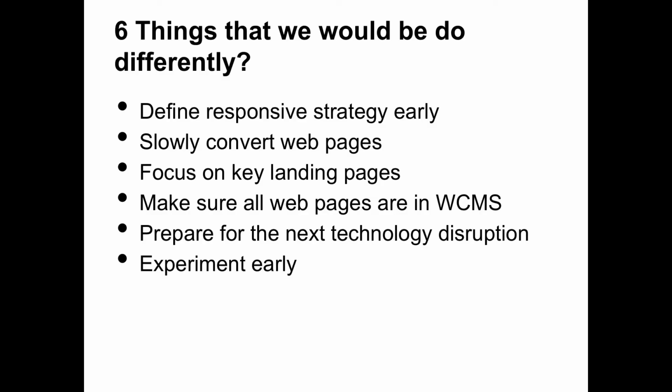There are 6 things that we would do differently if we had to do it all over again. We would define the responsive strategy much earlier. As I said earlier, we sat on the idea for 1 year. That's a pretty long time, because responsive came out much earlier. We wanted to do it, but we weren't sure whether we should move forward with the idea or not. We talked with management, because it involved the whole museum. Our museum is 500 people, and there are a lot of people sitting on the steering committee.